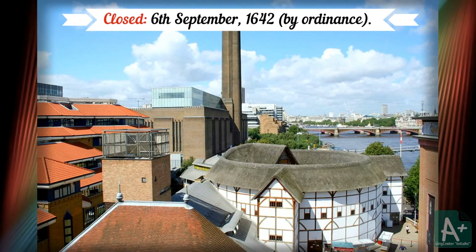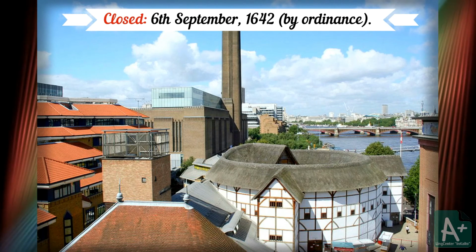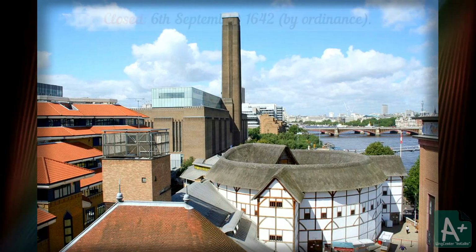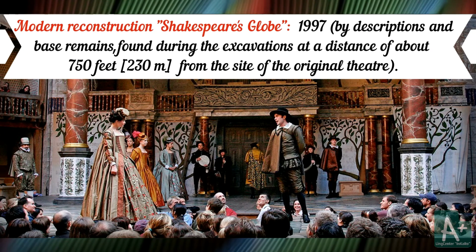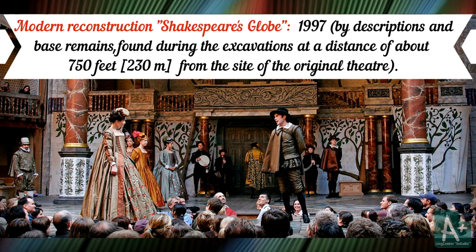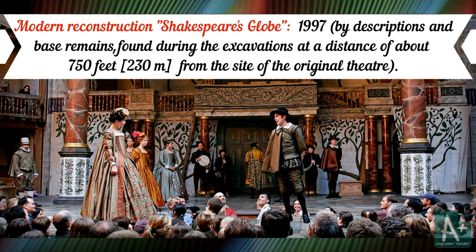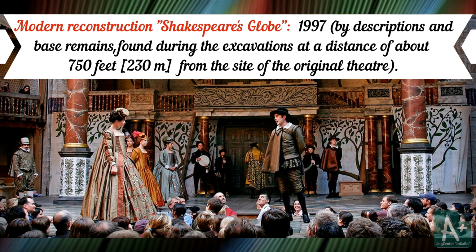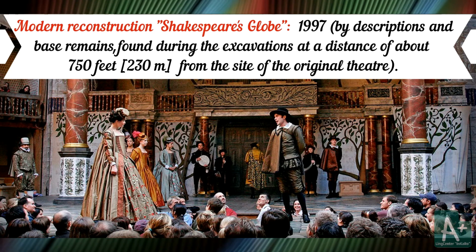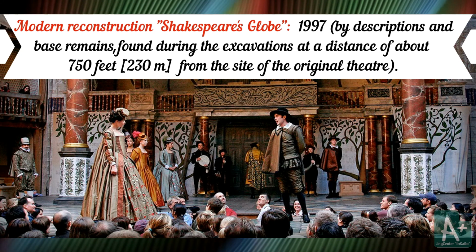Then, in 24 years, in 1642, the theatre was closed by ordinance. The modern reconstruction of Shakespeare's Globe began in 1997. It happened 355 years later. We can judge about it by descriptions and base remains found during the excavations at a distance of about 750 feet, it's 230 meters, from the site of the original theatre.